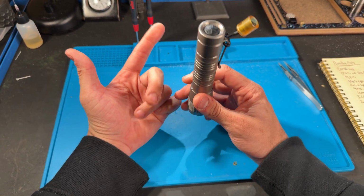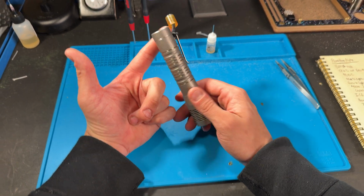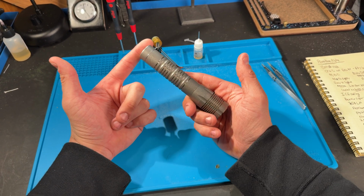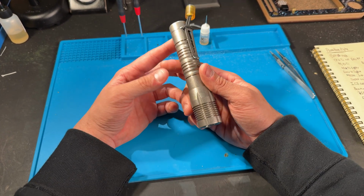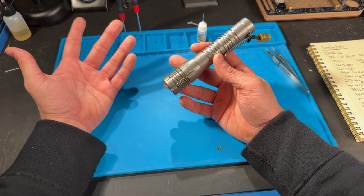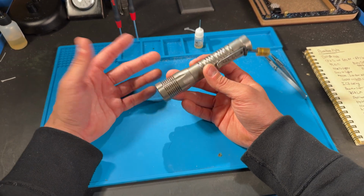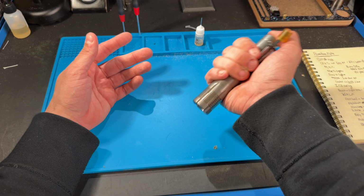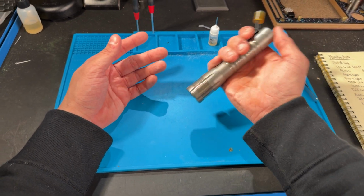It has the perfect amount of brightness. Remember, you can't push 1500 lumens through any type of flashlight for like 20 minutes. You're not going to be able to do that. Your hand's going to melt. Or you're going to need some insanely huge flashlight. A flashlight like this is as good as it gets for titanium.